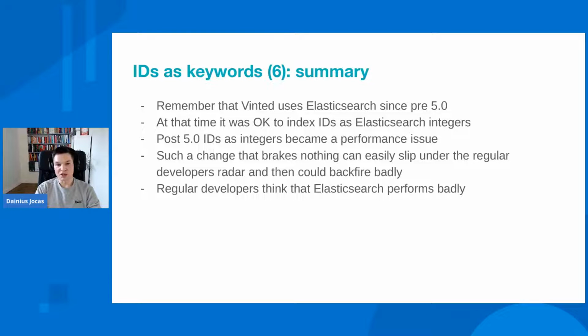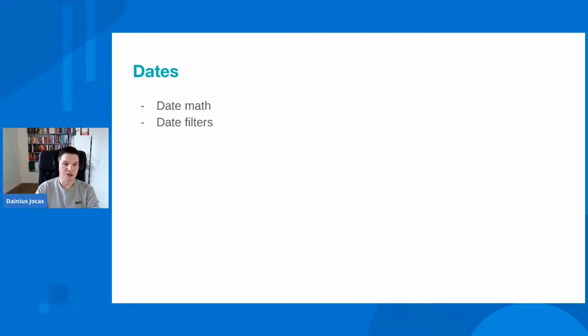And what was the outcome? As I mentioned before, regular developers, the backend developers of Vinted, thought that Elasticsearch is just a slow search engine, which was caused by unfortunate circumstances. So my advice is store your IDs as keywords in Elasticsearch. So that was the first lesson.